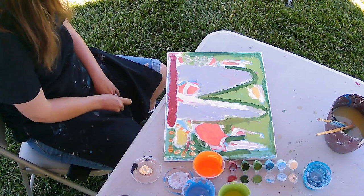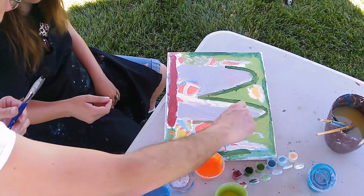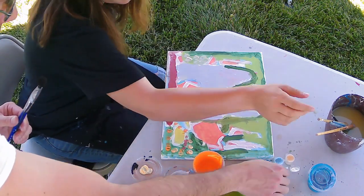Allison said she wanted to do it in blue. Oh, boy. So which blue? You've got a few blues to work with. I would suggest, again, something darker to make that shape stand out. So maybe this dark blue that's in your paint cup.